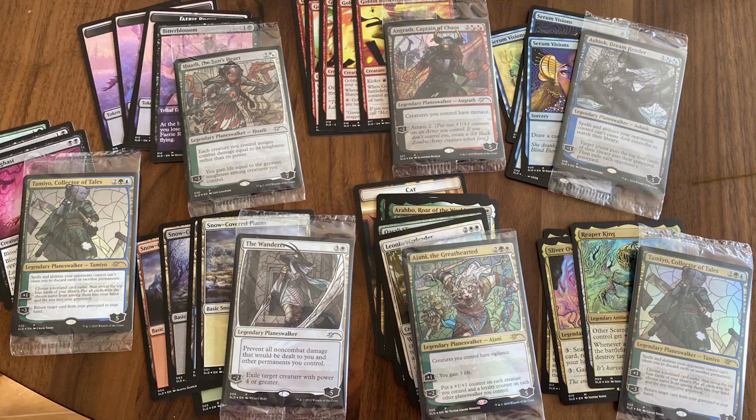My friends, I have an update. While editing this video, I actually went back to find out if there was more information available, because it takes time to edit, so why not? And it turns out there is. Look at this! How awesome is this? It turns out that every single bundle is going to have a foil stained glass Planeswalker. That's the deal, it looks like to me here.